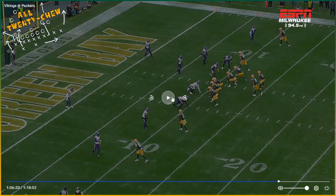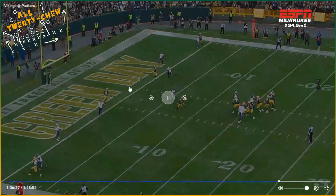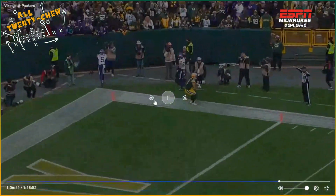Again, this is the third and 5. They can still pick up a 1st down at the 5, but it's 3rd and 5. The previous play was the 4th and 5. And it looks like that could be there, but I don't know if Jordan Love just didn't trust it. I don't know if that's not the first read.